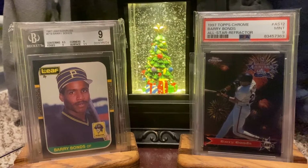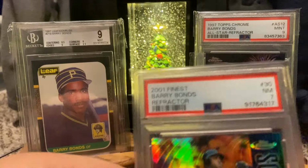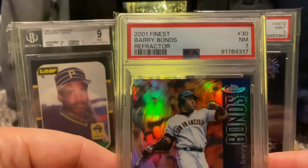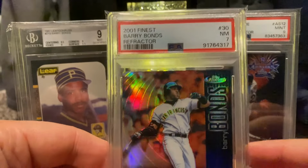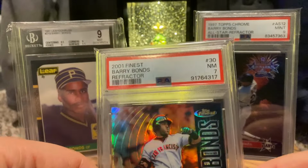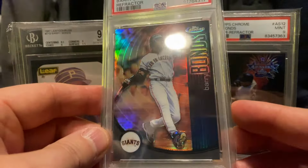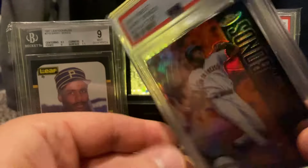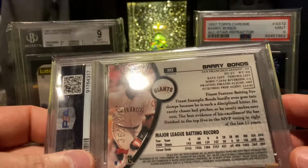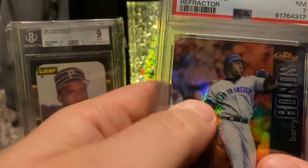And now, with just enough black, actually quite a bit of black, to make this a Black Friday beauty, the 2001 Finest Barry Bonds Refractor in a near mint 7. Even though it looks like an 11, it got a 7. And this black beauty is out of $3.99.